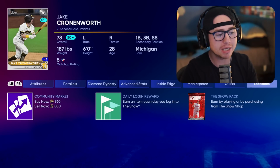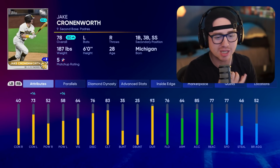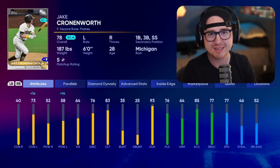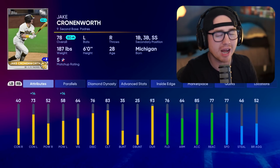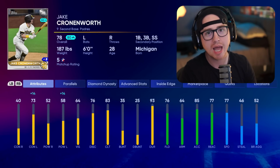800 on the sell now. Pretty pricey, but another guy where you can come in, get in some nice early pre-orders on a guy like Cronenworth. He goes gold, he's going to start dropping down at that price. Most likely get down to quick sell, but definitely deserving of being a gold here. I'm feeling about 80% confident in my man Cronenworth getting that +2 and becoming a gold.